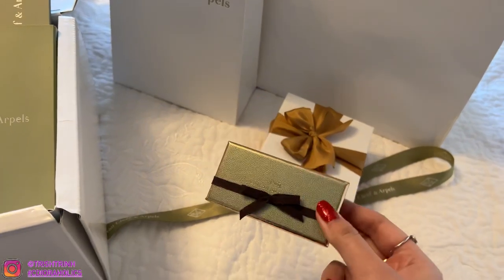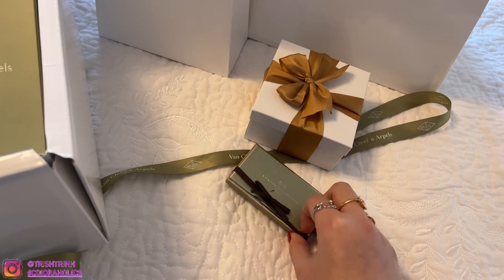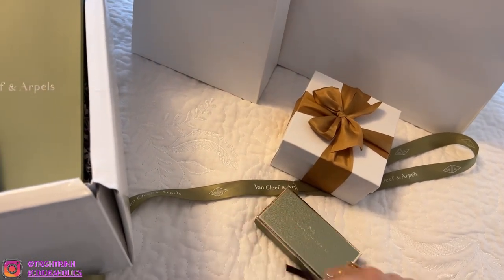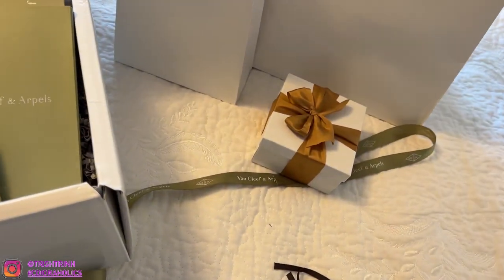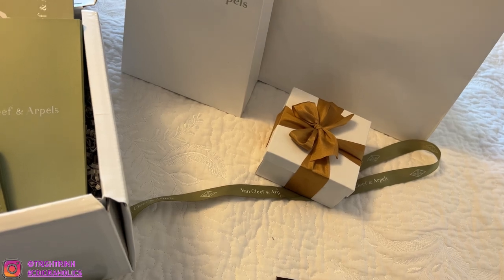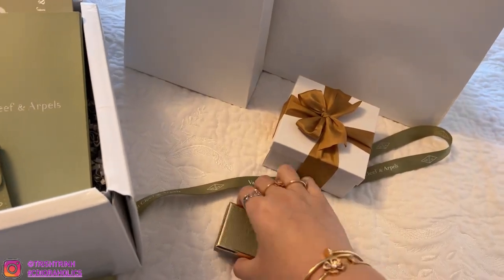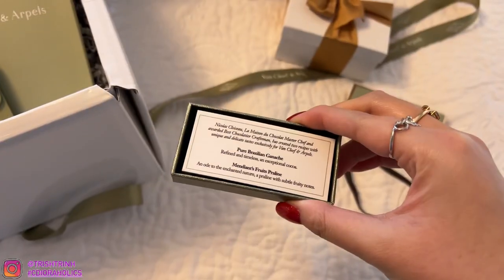So they actually gave me two of these boxes, but I already ate one with my dad. So this box here is a little box of chocolates, which is so cute, and these were so good too. Let's see, this is, what is it called, La Maison du Chocolat. I hope I'm pronouncing that right. Oops, give me one second. I cannot open this with one hand. Okay, so I open it up.